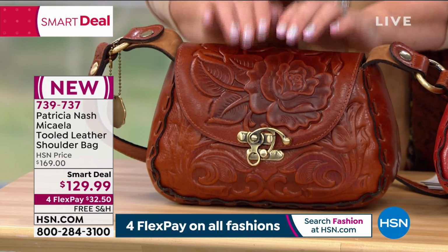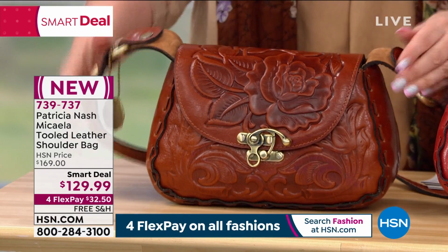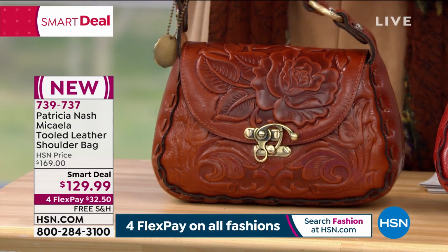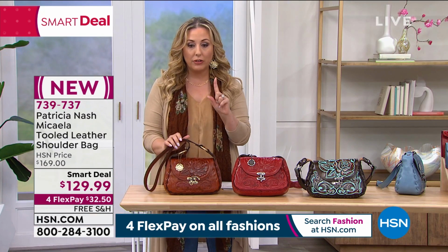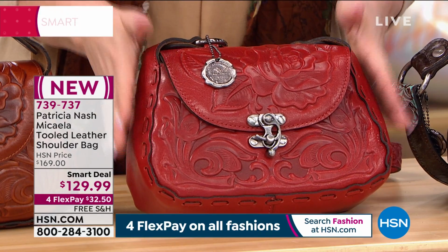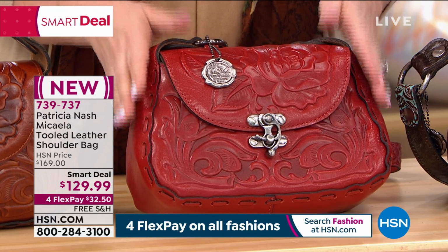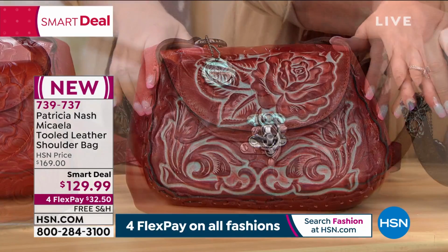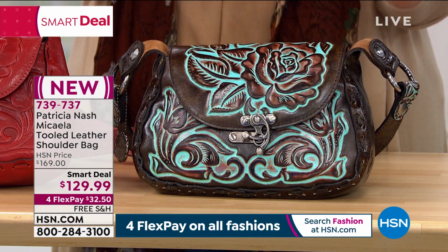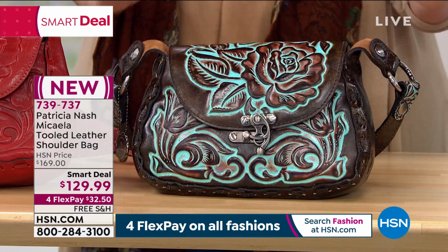We have the vintage tan. Vintage tan all day long. This is certainly the great neutral that goes with everything. We brought in 700, there's 200 left. The red that Patricia and I absolutely are in love with is half sold out as well. And then we've got the turquoise tooled. We brought in 500 and there's 150 left.